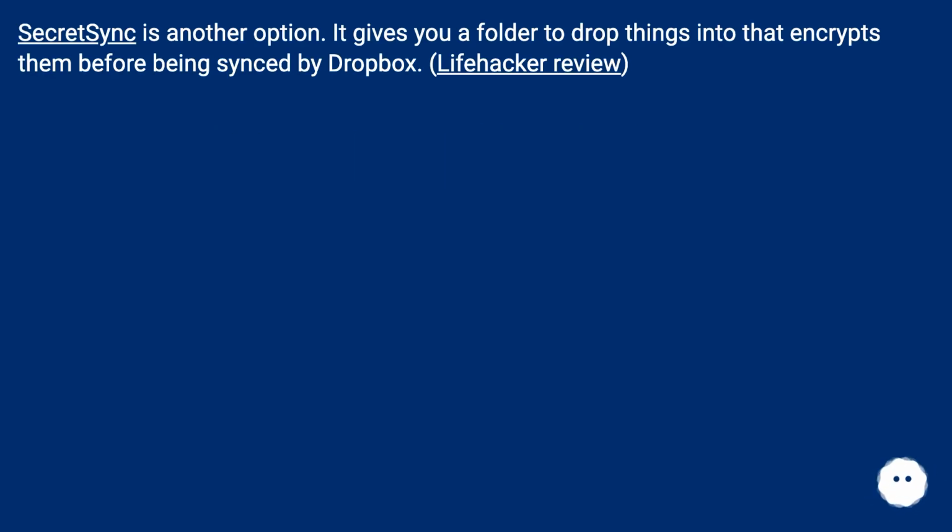Secret Sync is another option. It gives you a folder to drop things into that encrypts them before being synced by Dropbox. Lifehacker Review.